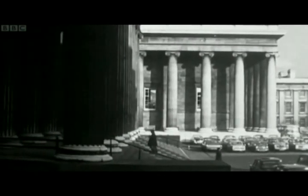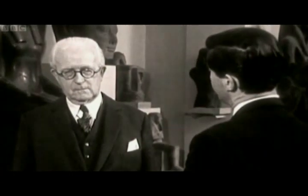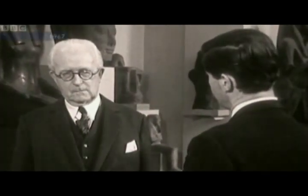It's never been easy for museums finding space for more and more stuff. I talked about the museum's problem to Lord Radcliffe, chairman of its trustees. Lord Radcliffe, how serious is this problem that the British Museum faces?